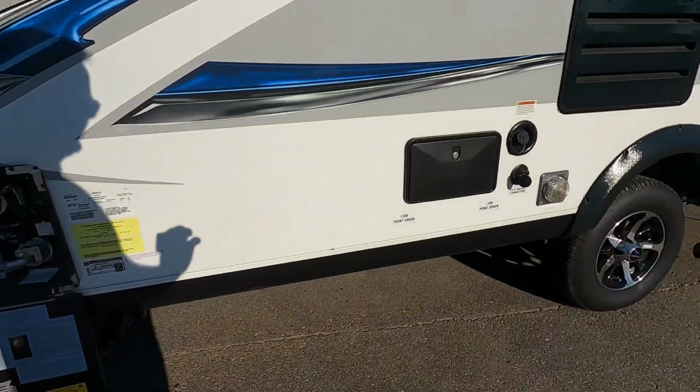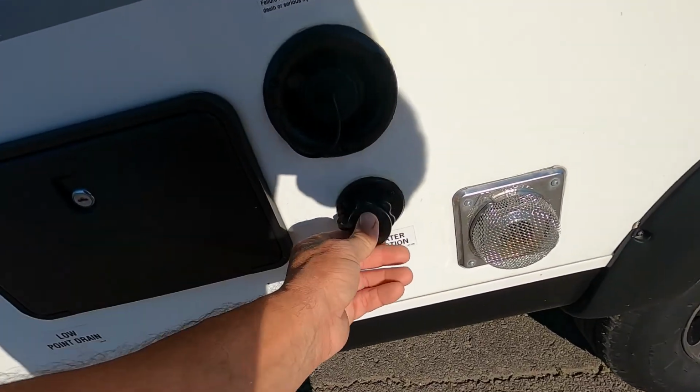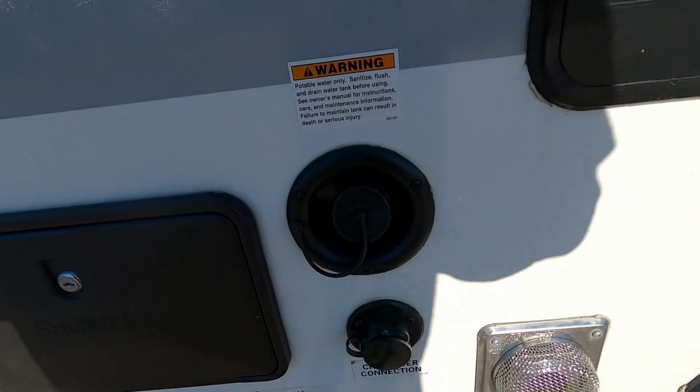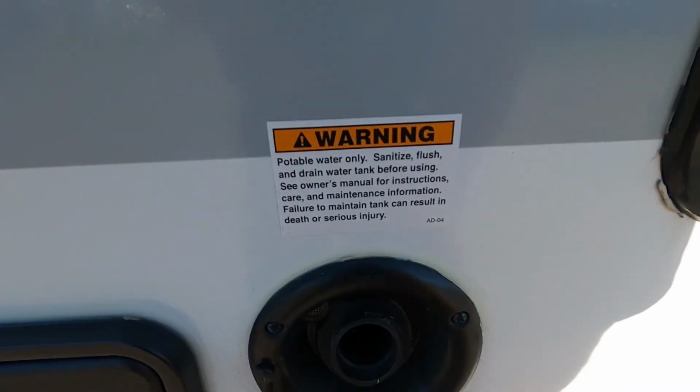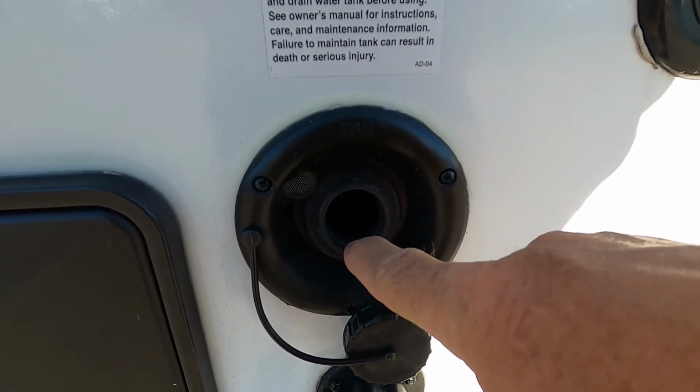Say we're going to go boondocking. We're not going to hook up to a city water connection. We're going to fill up our freshwater tank. Potable water only. No need for a water pressure regulator here. Simply fill this up with a hose.